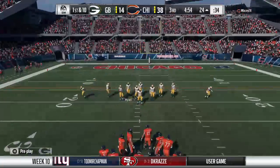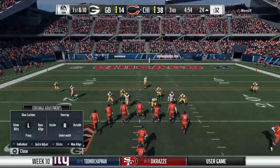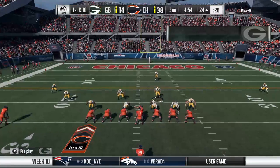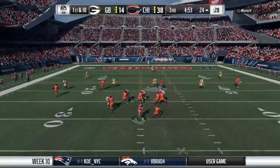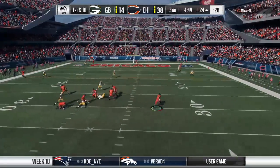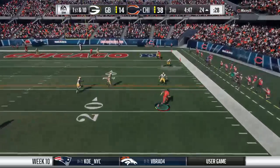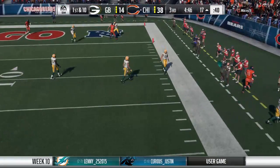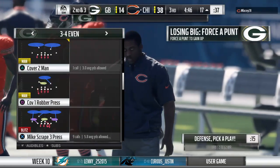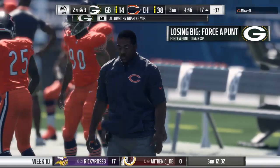Really nice starting field position here for the offensive unit. On 1st and 10, it's Trubisky. Flush to his right. And some room to roam now. And he'll go out of bounds in the red zone just inside the 20. Nice work to get 7 out of that, and it's 2nd down.